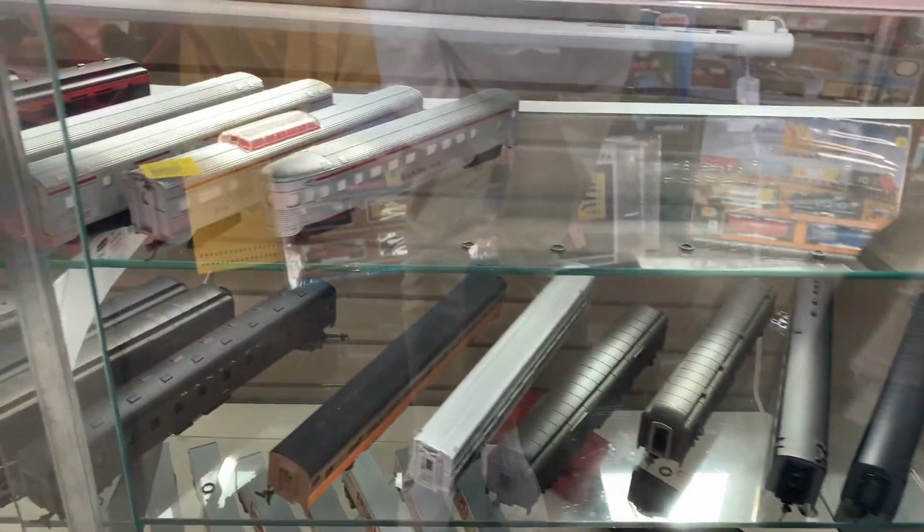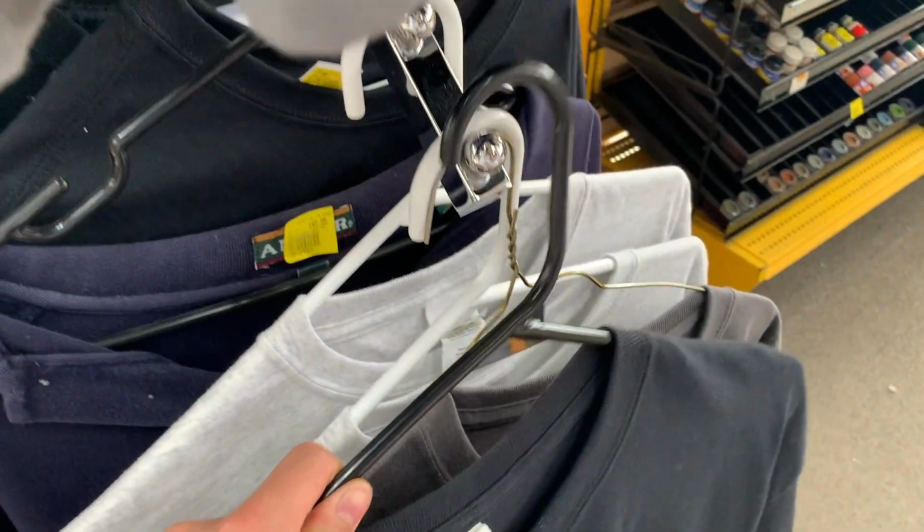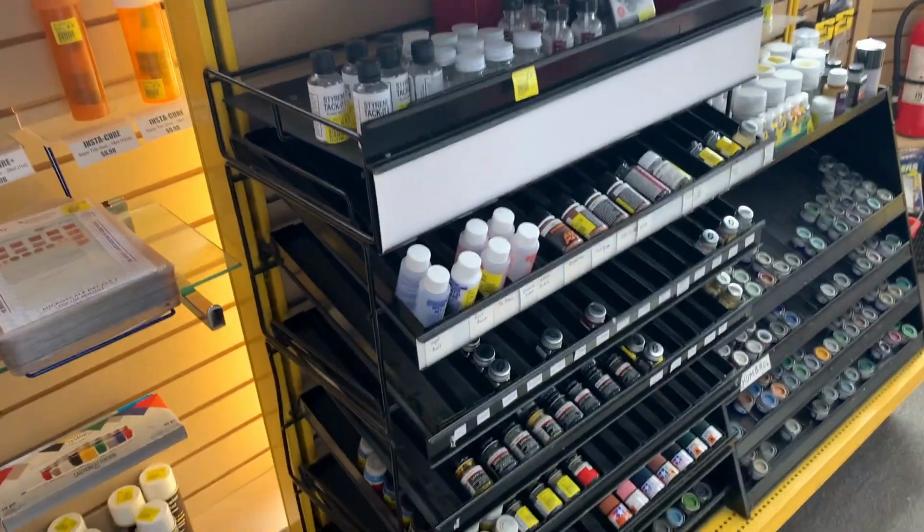Down here we've got some starter sets, and over here just some miscellaneous passenger cars, not sure what they really are. And they actually sell t-shirts, and that's me knocking over one. Got some fairly nice t-shirts. That's a Toronto, Hamilton, and Buffalo locomotive up there. And they've got a bunch of paints here, and also decals, which I didn't know they had.